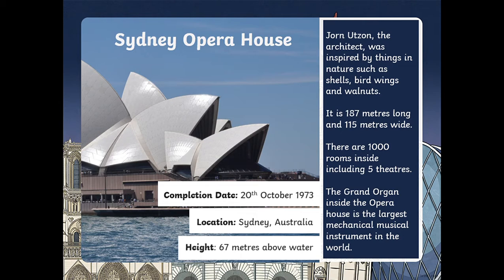It is 187 metres long and 115 metres wide. There are 1,000 rooms inside it, including 5 theatres. So the grand organ inside the Opera House is the largest mechanical musical instrument in the world. So this is why it's called an opera house, because it has theatres and they have amazing productions and shows in the Sydney Opera House.